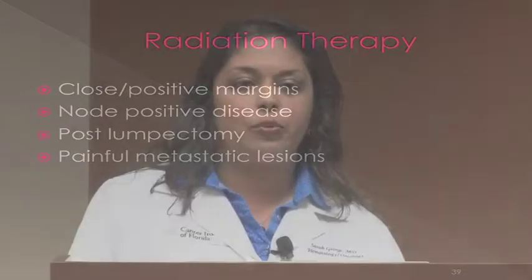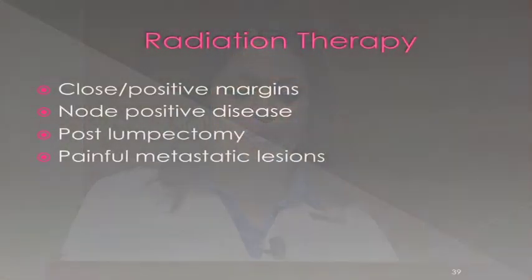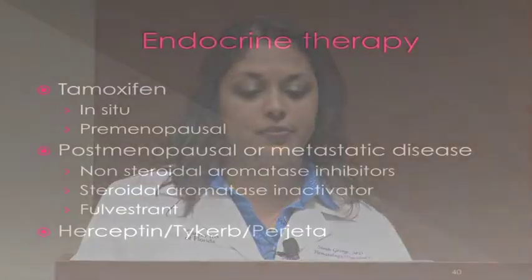Now, how do chemotherapy and radiation therapy differ? Chemotherapy are drugs given either by mouth or by IV that go throughout the body that kill off some of these tumor cells. Radiation's kind of like a laser beam. It hones in on a certain area of the body. We use it if patients had a lumpectomy to sterilize the breast, or if the margins after the surgery has been done are positive, meaning if we see that there are tumor cells at the edges of what has been resected, if the lymph nodes are positive, or if a patient has spread of disease to their bone and they're having pain at those sites.